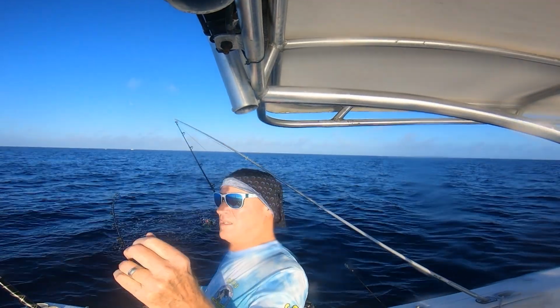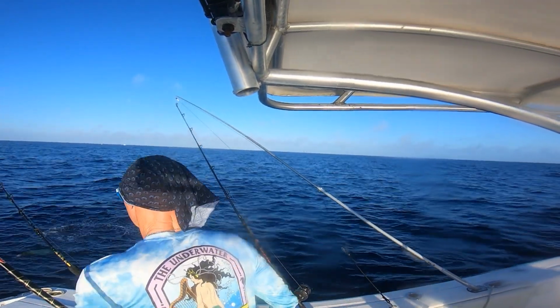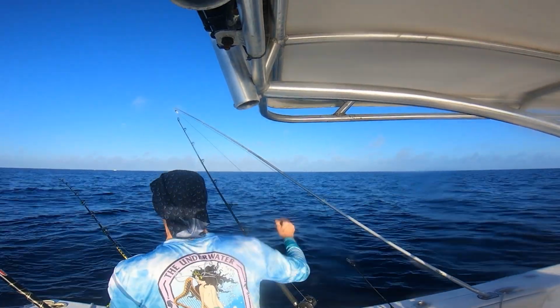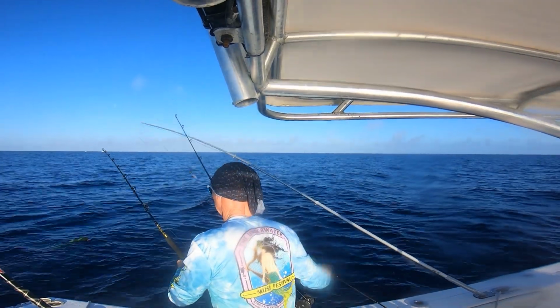So my apologies in advance. I didn't start the video right away on this fish. Didn't realize I didn't have it on until it got really close. But it's a big Mahi. And here you're going to start seeing a cluster of mistakes that I make.